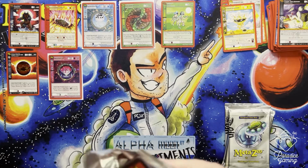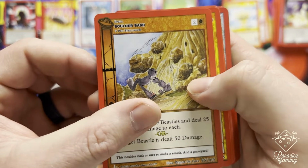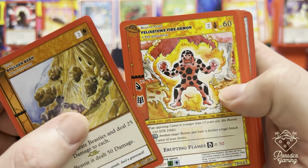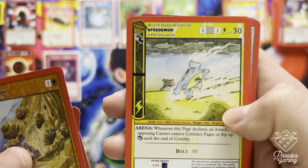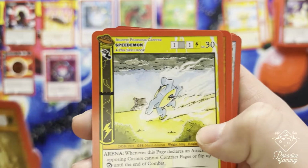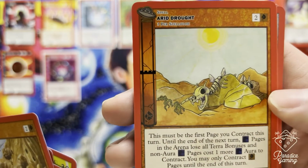Alright, here we go. Next up. Boulder Bash. Run! Felix Stone Fire Demon. Felix Stone. Cool. Laser Beam Gun Upgrade. Ruh-roh. Speed Demon. Is that... Oh, I was about to say, is that a turtle and it's called Speed Demon? No, it's like a top with a bunch of legs and it's just flying low. Arid Drought.